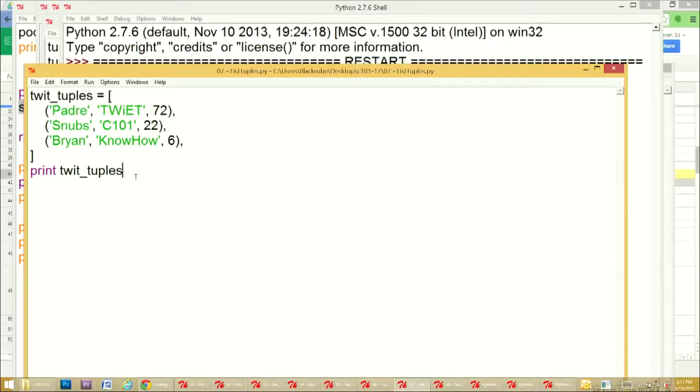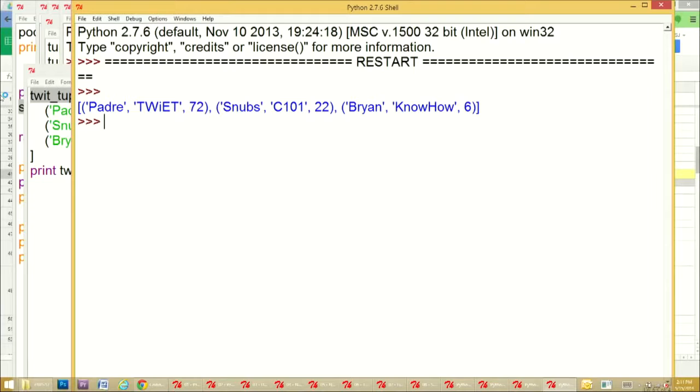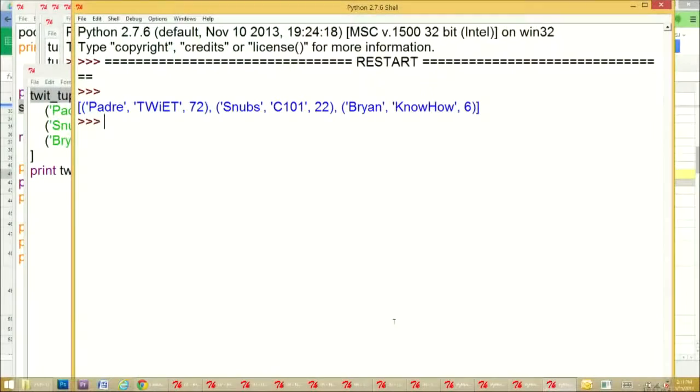The reason why I do this is to show you, just like we started at the beginning of the lesson, it's really easy to print what's in here. All I have to do is say print the name of the list, and the list is Twit Tuples. And if I go ahead and run this, it's just going to print it out. So far, interesting, not useful. Not useful at all, really. Here's where it gets useful.